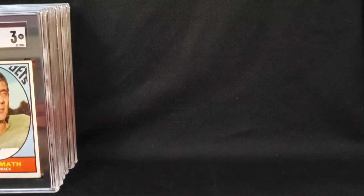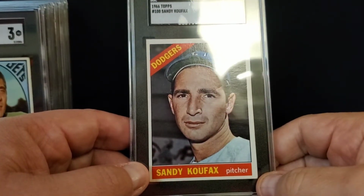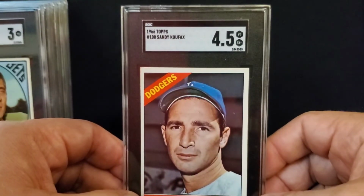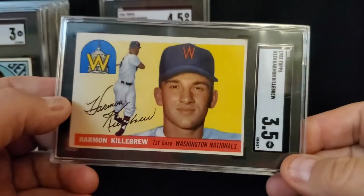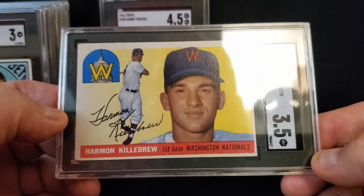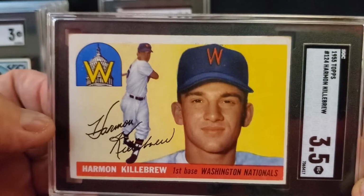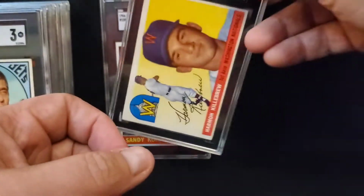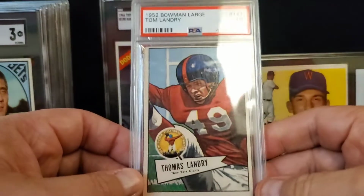Now from B. Roth, picked up this beautiful 1966 Sandy Koufax in a SGC 4.5. Also picked up a Harmon Killebrew rookie in a 3.5. That's a pretty sweet card too. That might be one that's just hanging around. And this one is definitely hanging around.